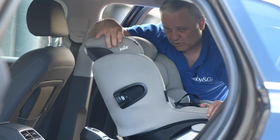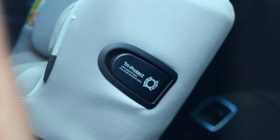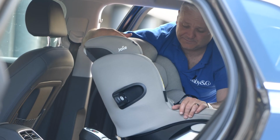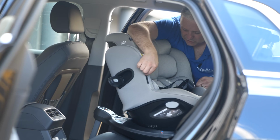It will be correct. In the head support, which grows with the child, we've got 3 layers of safety foam in this section and also memory foam at the contact points. So it's nice and soft and comfortable for the child, as well as providing that extra side impact protection that you need. You can see on the side here, we've got some little harness hooks as well.